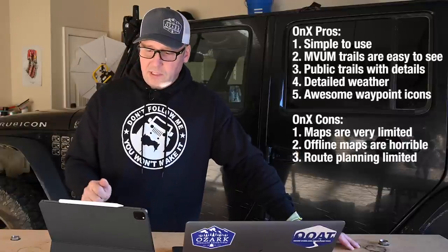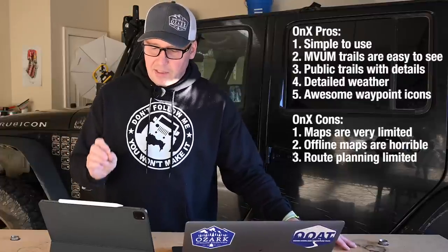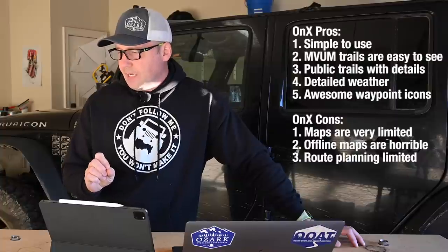The route planning is limited. You've got just simple draw straight lines, draw loose shapes. You can't snap to roads and stuff like you can in Gaia. And I think that's a big bummer in OnX.